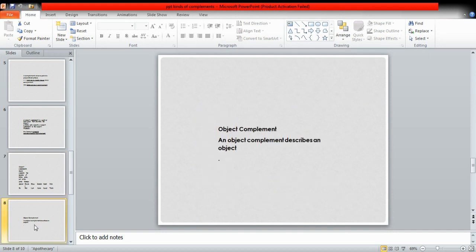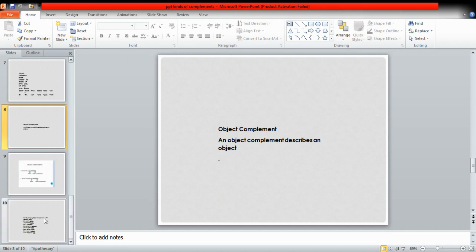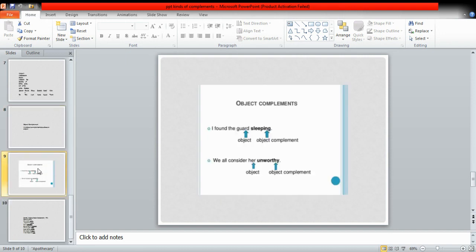Then we come to object complement. Why do we call it an object complement? Because it always describes an object in the sentence. Let's see how we are going to find object complements in a sentence. In the first example, I found the guard sleeping. Fine. So sleeping is the object complement over here. Why? Because it is describing guard, which is acting as an object in the sentence.